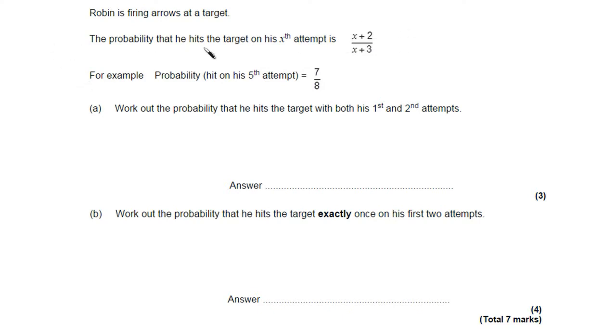It says the probability that he hits the target on his xth attempt is (x + 2)/(x + 3), which you don't usually get, this kind of algebra at the start. It gives an example. It says, for example, the probability he hits on his fifth attempt is going to be 7/8, and that makes sense because 5 add 2 is 7 and 5 add 3 is 8. But it helps if you understand what this is.